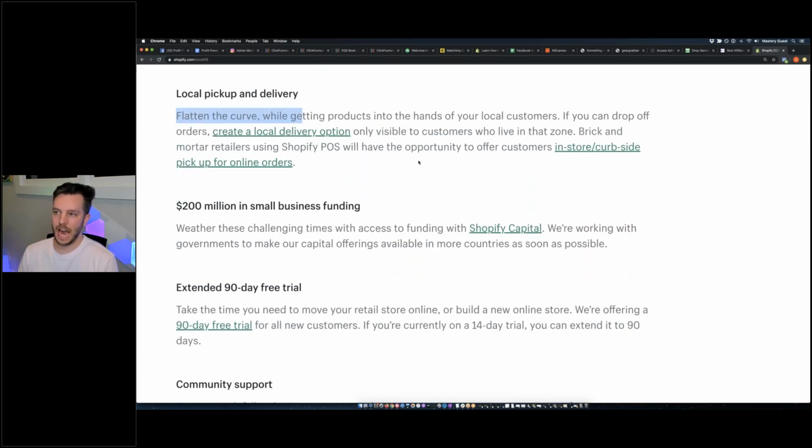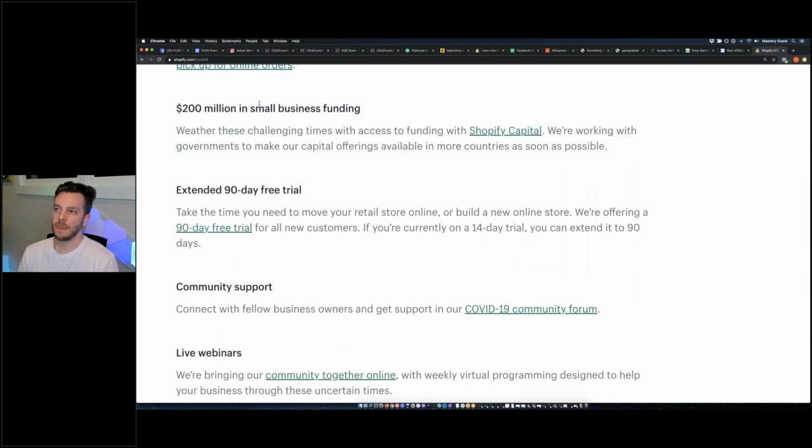This one's not really going to be applicable to us. They also have a small business fund called Shopify Capital. If you're in need of funds to start your business or do some advertising, it's a really cool service that can sometimes give you some capital to start your business.